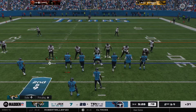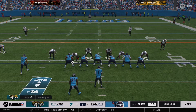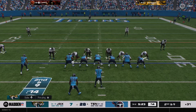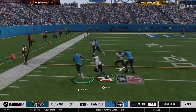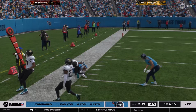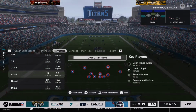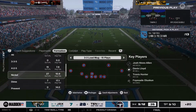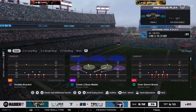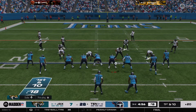Okay, ready? From the 31, here's 2nd and 9. Quick throw to Martino, and that's caught by Ileman. And they will take him down at the 20-yard line. A gain there of 10 yards. That's good for a Titan first down. First and 10 at the 20-yard line.